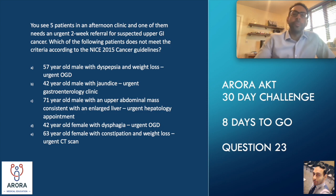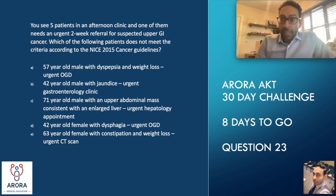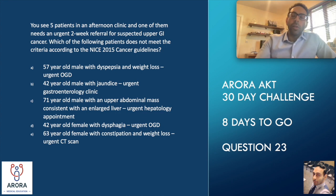That is time. Right, so first and foremost, the answer here is C. Well done if you got C. You do have to know your urgent referral guidelines like the back of your hand. This is barn door stuff that for AKT you do not want to miss out on. You do not want to get a question wrong that is testing your knowledge on the 2-week referral guidelines. It's bread and butter for general practice.